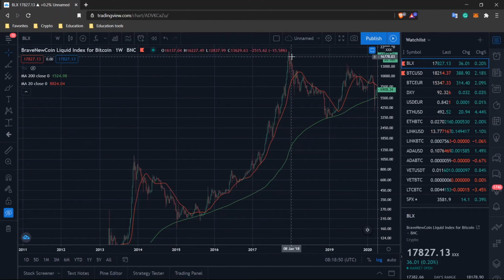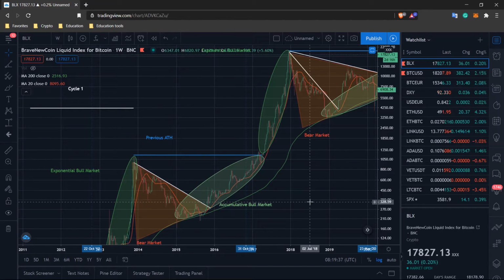Eventually you see that we break the 20-week moving average and we find resistance at the 20-week moving average, and this is also a strong indication that the bull market has ended and we are starting a bear market. After correcting 80 to 90% in the bear market and finding support on the 200-week moving average, I personally believe that we are then in the accumulative bull market.